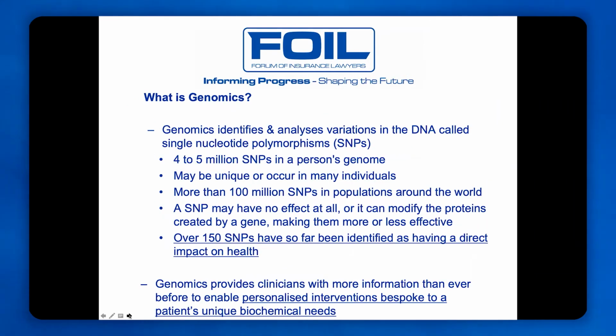Genomics is a cutting-edge process which allows us to identify and analyze variations in the DNA called single nucleotide polymorphisms, and today we'll call them SNPs. There are 4 to 5 million SNPs in a person's genome, and these may be unique or they may occur in many different individuals. There are more than 100 million SNPs in populations across the world, and a SNP may have no effect at all, or it can modify the proteins created by a gene, making the genes more or less effective. So far, over 150 SNPs have been identified as having a direct impact on our health. So genomics provides clinicians with more information than ever before to enable personalized interventions bespoke to a patient's unique biochemical needs.